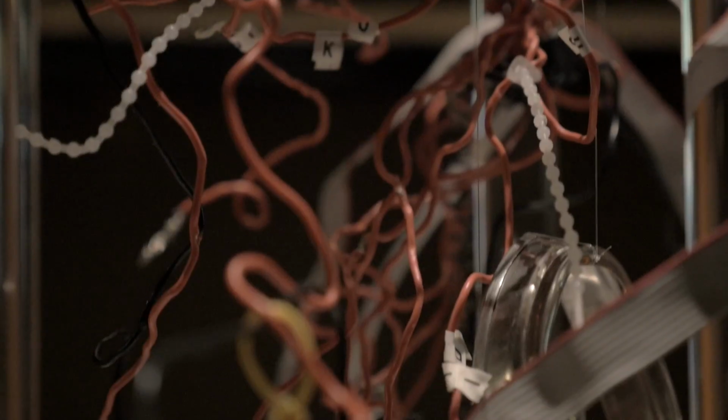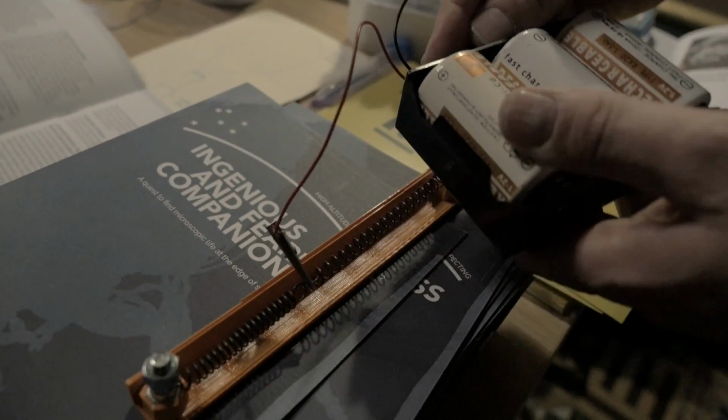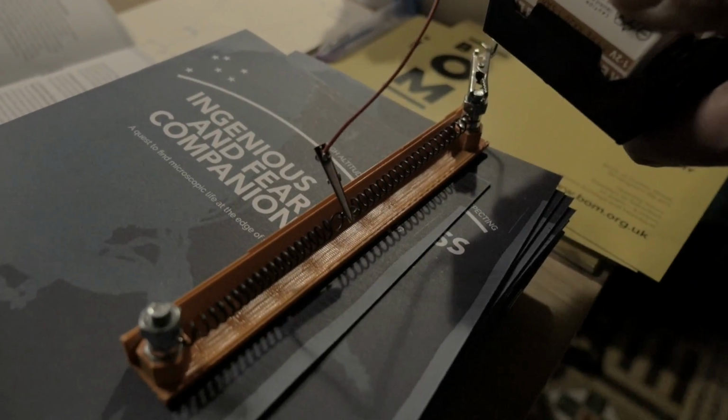We had syringes in there, and they were pulled with shape memory alloy springs to suck and blow the air through the system. And we had a little heater that heated the chemicals, and a detector to detect the bacteria.